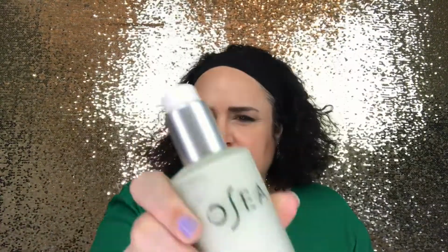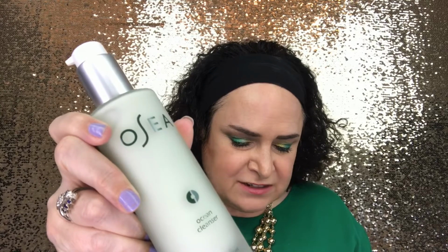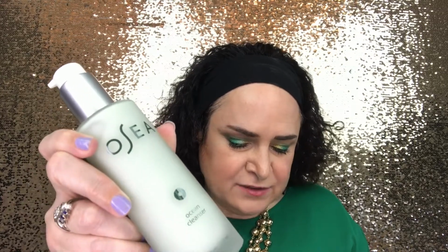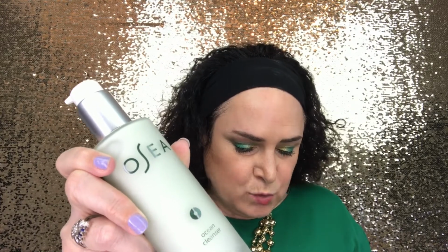So we have a product by Osea. It's their Ocean Cleanser Mineralized Balance. Here's what the bottle looks like. It's pretty heavy. It's 5 ounces. It says, put a fresh face forward this spring with an indulgent and effective cleanser. The organic seaweed cleansing gel gently removes surface impurities and excess oils while maintaining a hydrated, healthy-looking complexion. Lime, cypress, and juniper energize skin to wake up so you're ready to take on the day. It retails for $44.